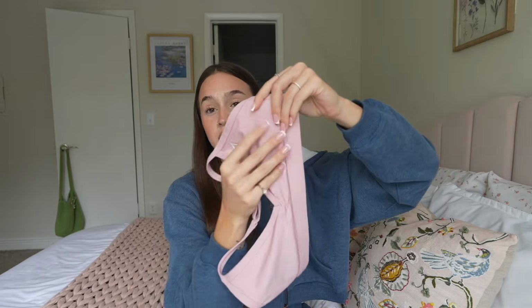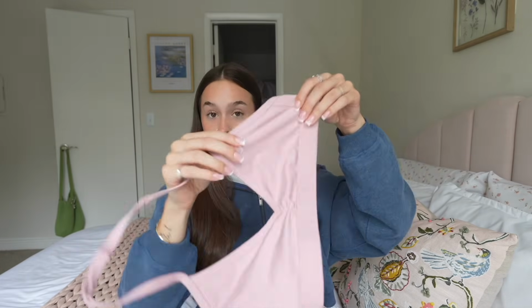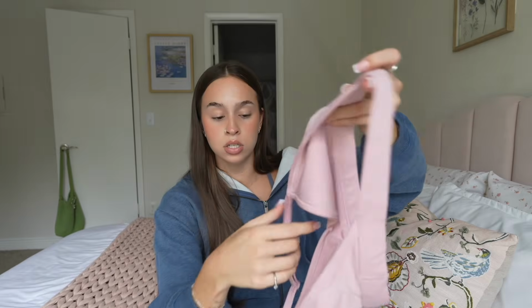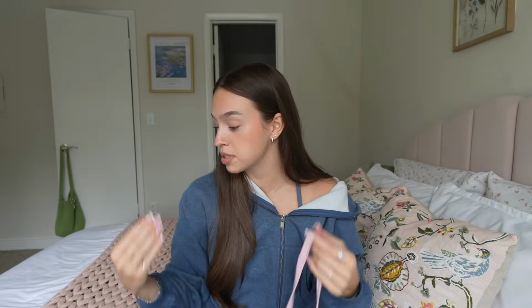This one does have a little bit more coverage in the cup area, so if you found that the minimal bra is just not enough coverage for you, the halter has a little bit more, and it has no detachable straps in the back, a little bit of a thicker band that goes around, and the halter strap is adjustable, which is huge. Sometimes I put on halter bras and I'm like, this is so tight, I can't even bear to wear it, or I have to really stretch it out.